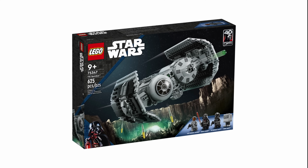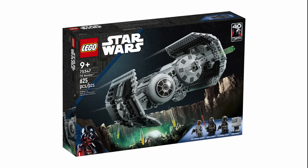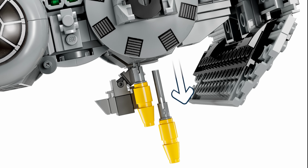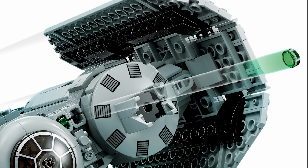I guess they think slapping that on there sells an extra box or two, but moving on, we had some great functionality on the actual TIE Bomber with the bombing function. You had 4 flick-fire missiles that you push down on from above to make them drop out. You also had a couple of stud shooters in the middle section of the TIE Bomber.